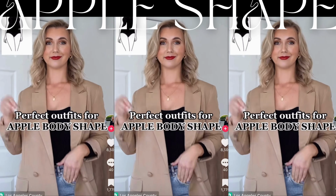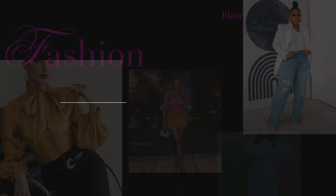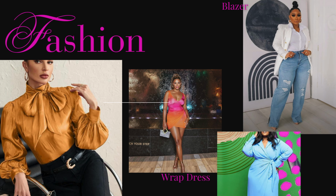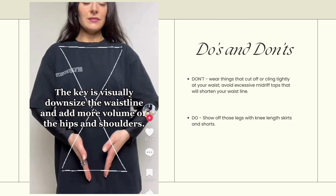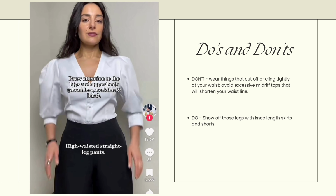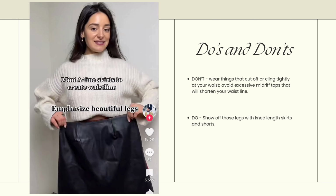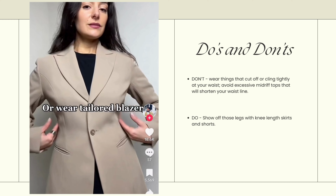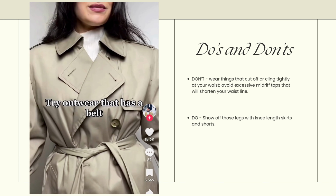Now, you can also try wrap dresses because they look great on this shape. You can highlight your bust line with a pussy bow top or a V-neck line that will elongate your figure. Do's and don'ts. Don't wear things that cut off or cling tightly at your waist. Avoid excessive midriff tops that will shorten your waistline. Do show off those legs with knee-length skirts or shorts.